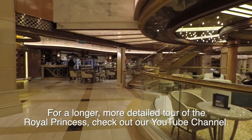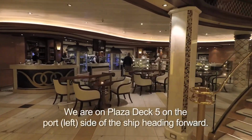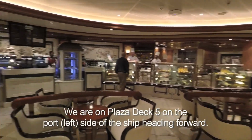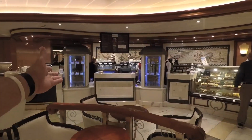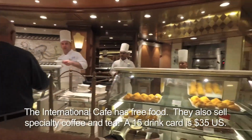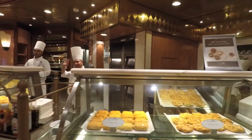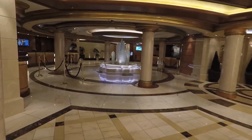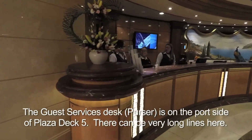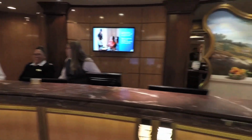So we're going to cross over here. We are Midship right now, deck 5. This is the International Cafe where you can buy your specialty coffee. But remember, in the International Cafe they have food that's free and friendly people to serve you. This is guest services, which we used to call the purser's desk. These are the people serving guests, and they are very happy this early in the morning.